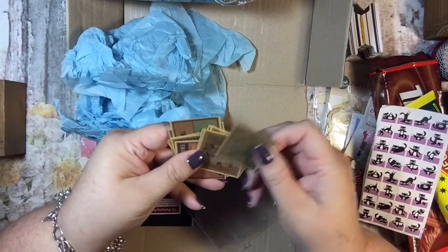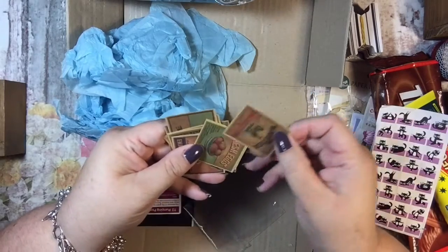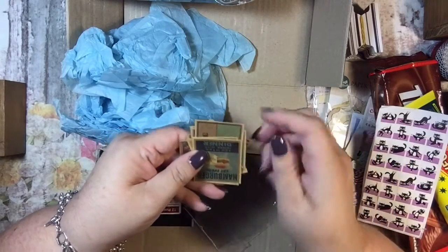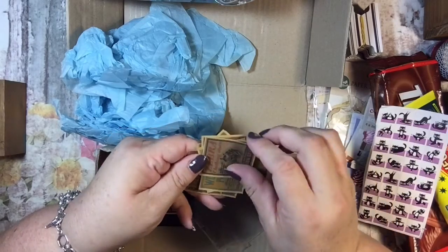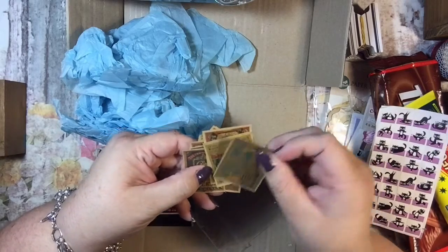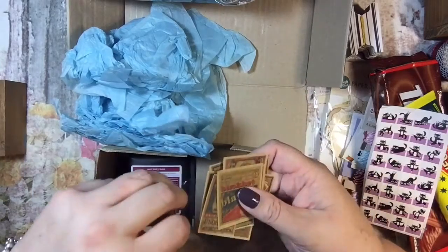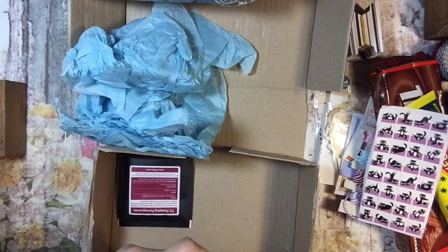These are super awesome. I love the vintage look. The rooster, fresh eggs, dessert, hamburger, coffee. Oh, these are cute. Zebra, clothing store, World Animal Protection has the peacock. Those are adorable. Thank you so much, Jess. Goodness, and I'm not done yet. There's still something else.